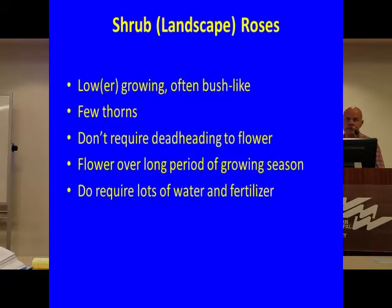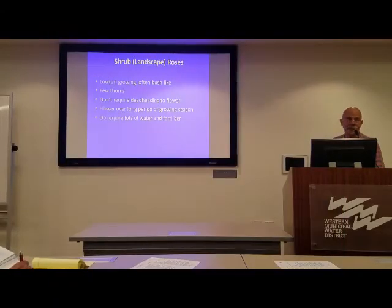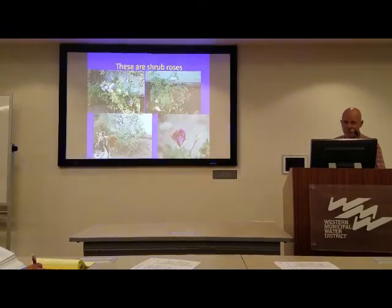Shrub roses or landscape roses, low growers. They're often bush-like. A nice thing is that they have very few thorns. You don't have to deadhead them to produce more flowers. In my garden, they grow all year round and flower all year round. They still want water and fertilizer, however, but they don't need very much pruning.